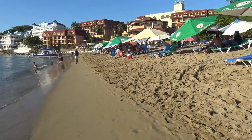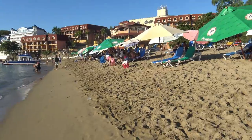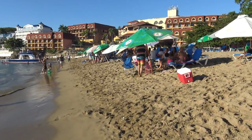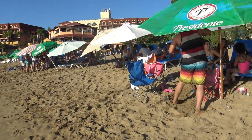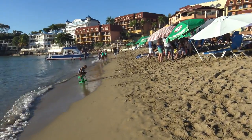One of the best beaches here in the Dominican Republic. It's free, doesn't cost you anything to come to the beach. You just come with your friends, come with your family, come with your loved ones, come by yourself and just enjoy what the beach has to offer. Fun, sun, drinks, food, music, and entertainment for all ages.